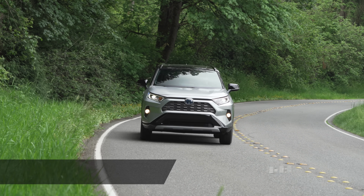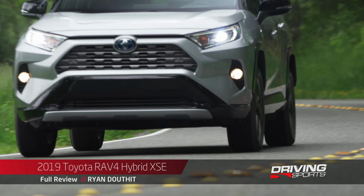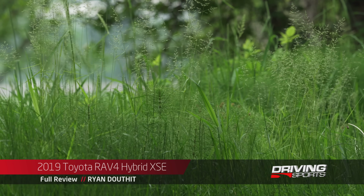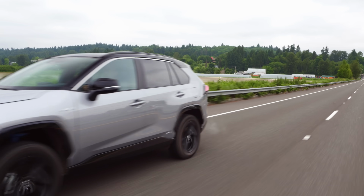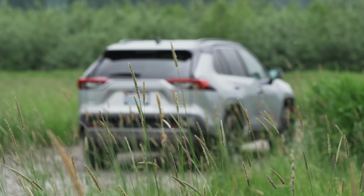For 2019, the RAV4 Hybrid not only looks more rugged, it also has an improved drivetrain to provide real-world trail potential. But before we get into the hard stuff, let's first run down all the features of our test vehicle.